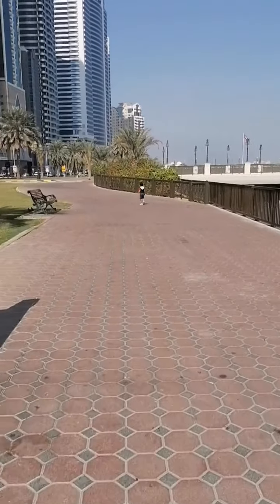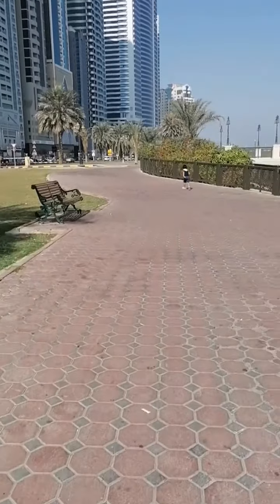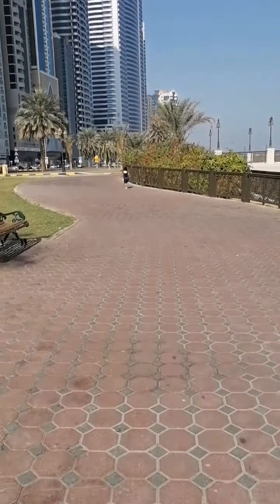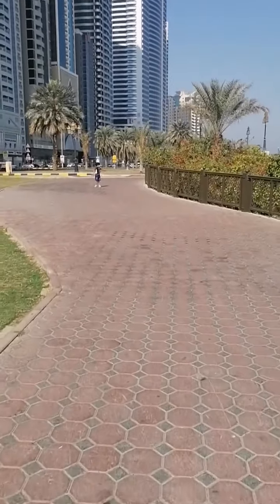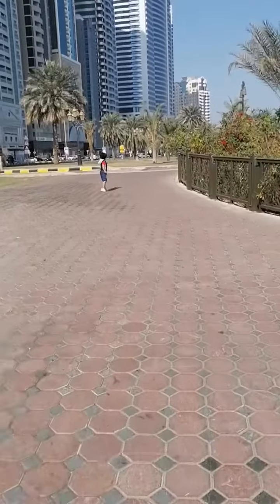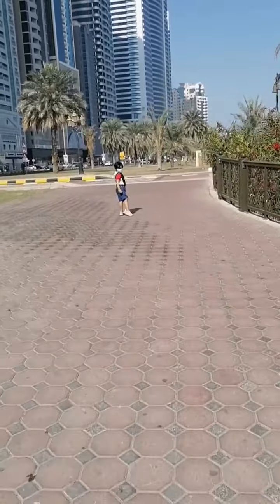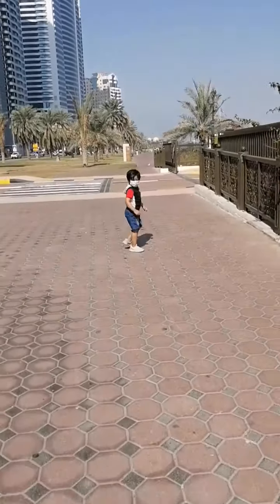Today I'll be taking you to the Sharjah Amphitheater. It is located on the Khalid Lagoon and you can call it a man-made island. It is an architectural monument and is designed in Roman style. It is semi-circular in shape and is an open-air theater.